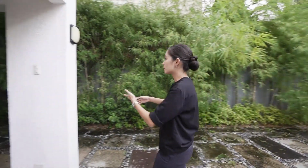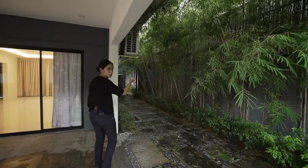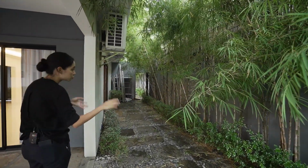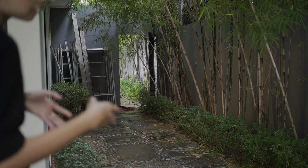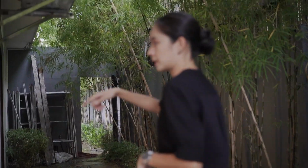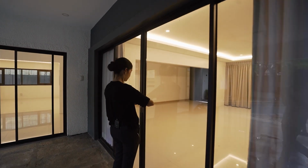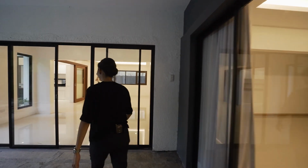So from the swimming pool, this is basically your backyard, as well as your lanai. And you have so many plants. So on this side, you will see the gate that we saw earlier from the one-car carport or single vehicle carport. And then, well, okay, let's just go through here. Hopefully it's open. It's not. All right, let's go back here.